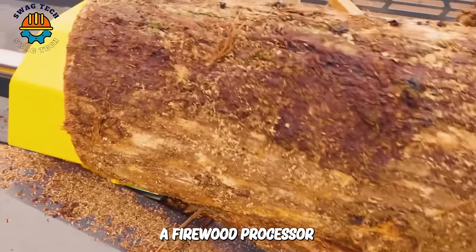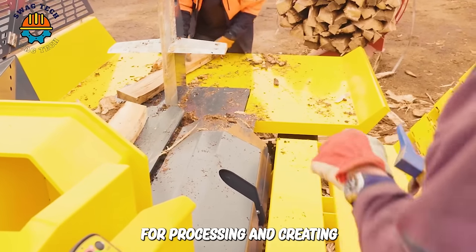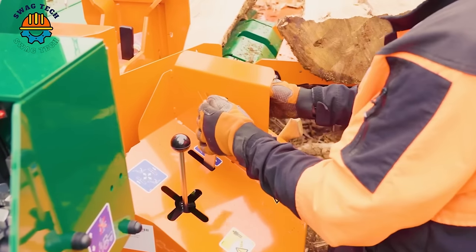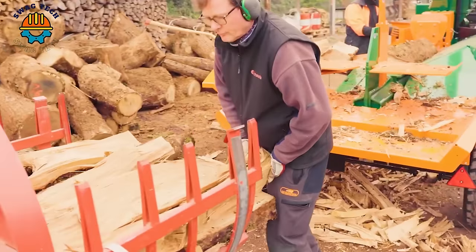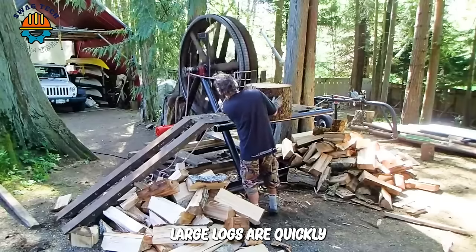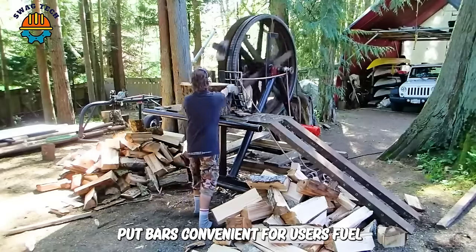A firewood processor is not just a device, but also a comprehensive solution for processing and creating products from firewood materials. With the smooth coordination between human and machine power, large logs are quickly divided into small firewood bars, convenient for use as fuel.